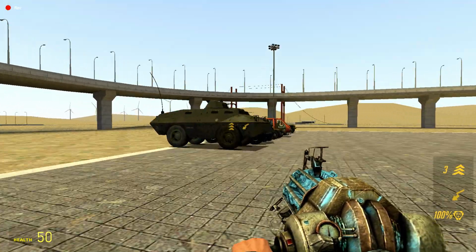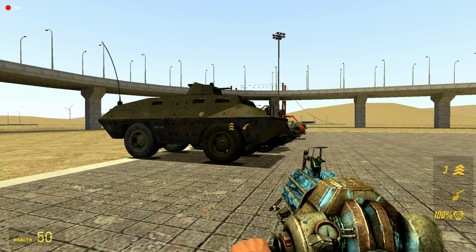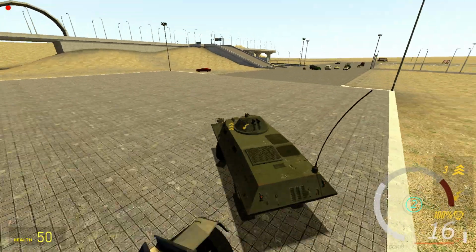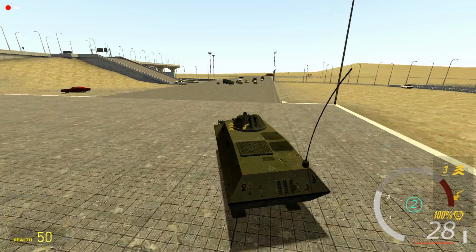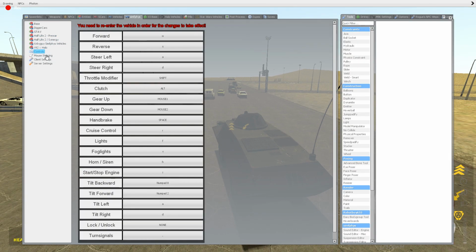Why? Now we have some more interesting stuff. So we have the Half-Life 2 Synergy vehicles or something. I don't know. So we have the APC, which is like a gigantic tank type thing. And I don't think it shoots. I mean, I guess you could try to look in controls.